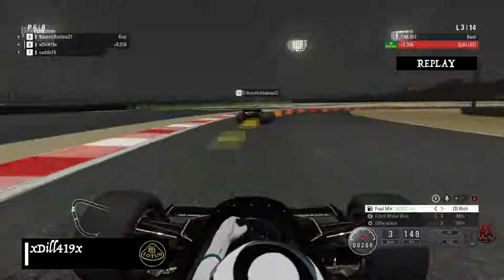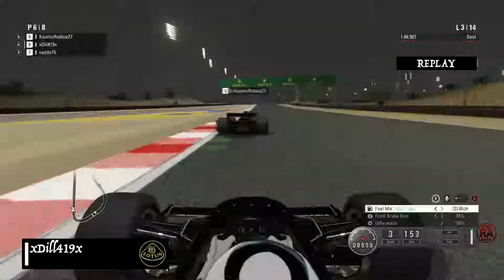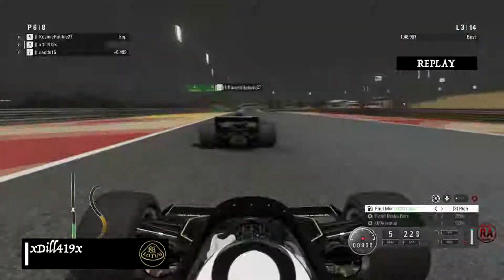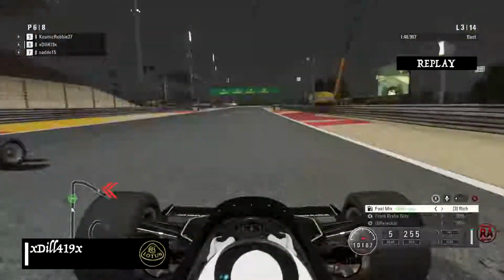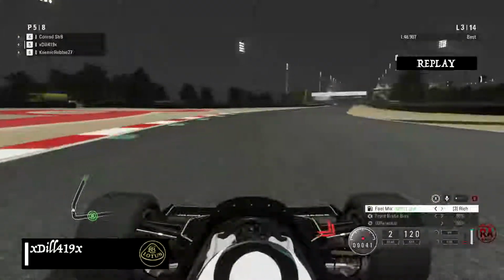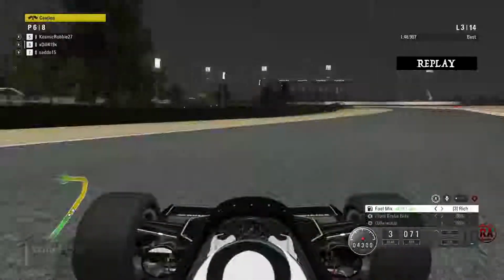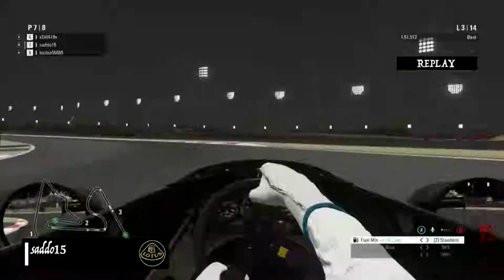Now through turn 13, it gets a bit close there. Cosmic Robbie ran a little bit wide. Dill actually got a much better run here. Look at this drive he's got in this car compared to Cosmic Robbie. He's going to get him easily down here out of the final couple of corners, I should say. So he gets up the inside, nice clean move. Cosmic Robbie tries to switch back.